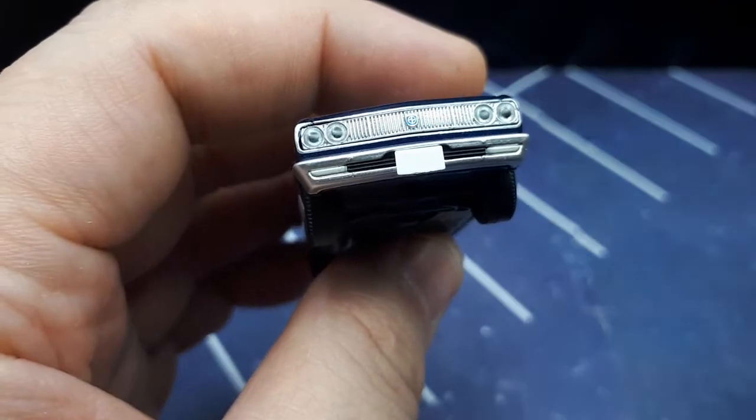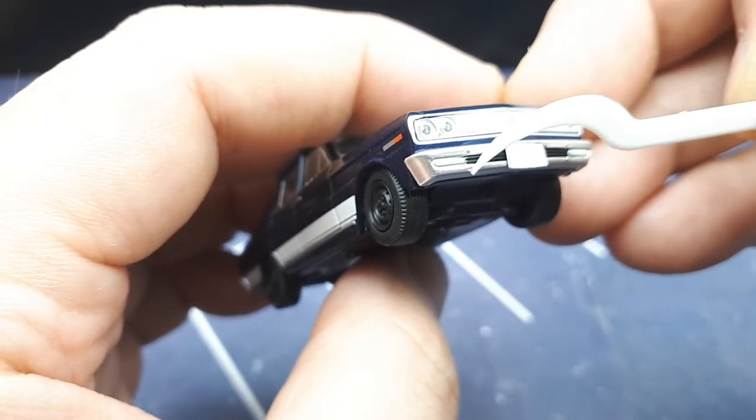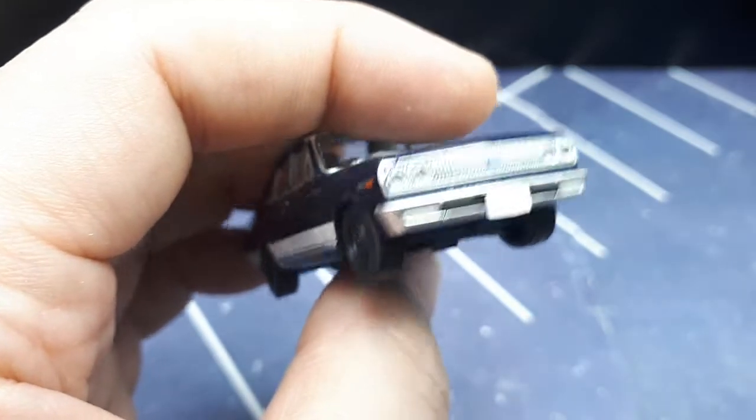Okay, so the front bumper though, I was just wondering if it has those rivet marks. Yes, it does. I didn't catch that the first time around. It looks like it has rivets here, so that's pretty cool.